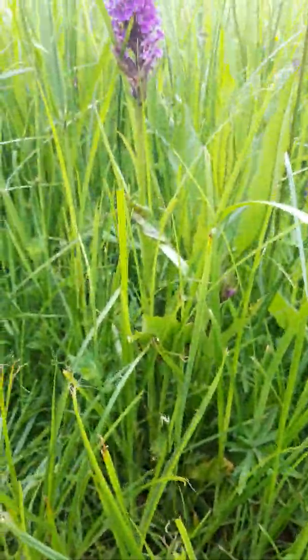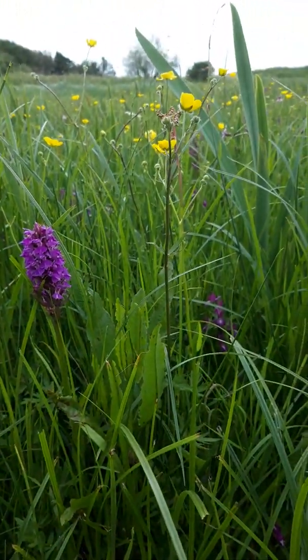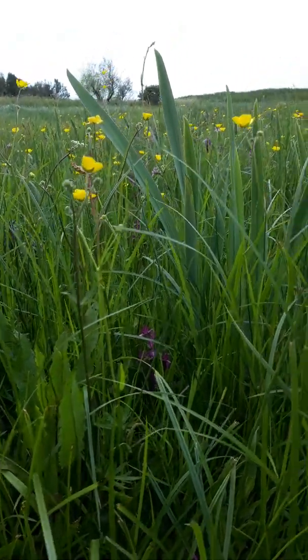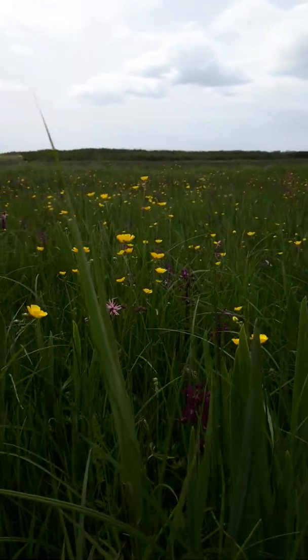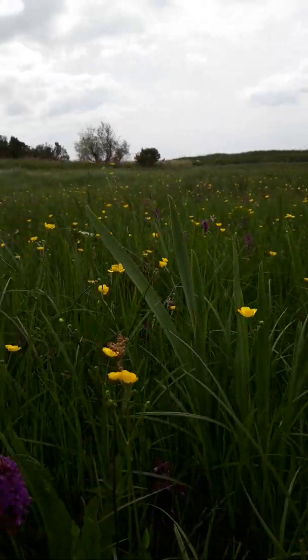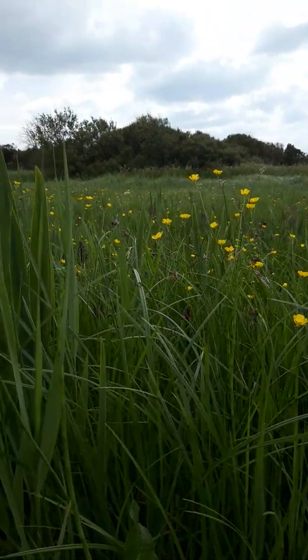And later in the year, things like yellow bartsia and fleabane will come into flower, and hopefully, if we're lucky, some tubular water dropwort, which is a nationally rare species. So all this floral diversity obviously attracts a lot of insects, which in turn feed many of the visiting and local birds that use this reserve as a habitat.